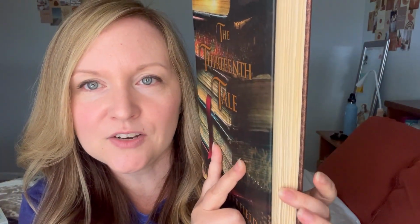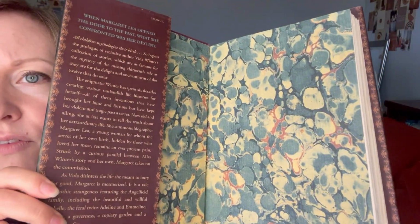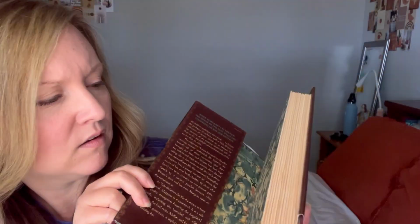So it does have, I think these are called deckled edges? Where the pages are kind of uneven, I guess, on purpose. Oh yeah, look at that. I don't even know what you would call that. It looks cooler in person, I think. Anyway, I'm rambling about this book.